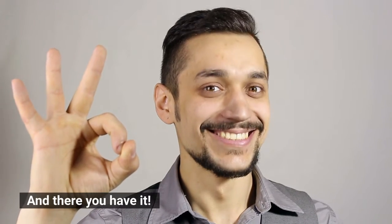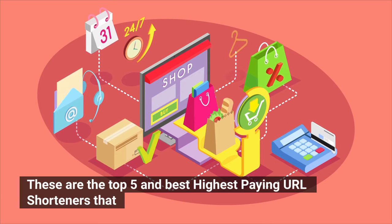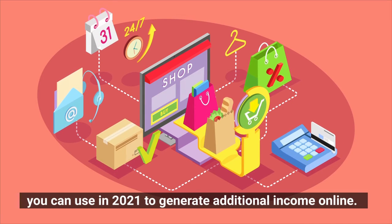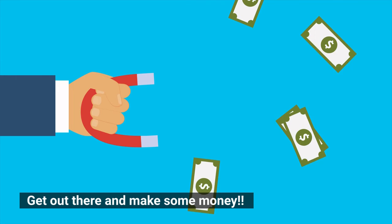And there you have it. These are the top 5 and best highest paying URL shorteners that you can use in 2021 to generate additional income online. So, what are you waiting for? Get out there and make some money.